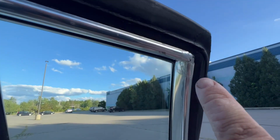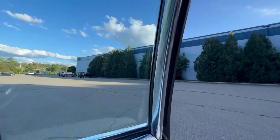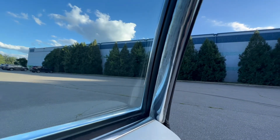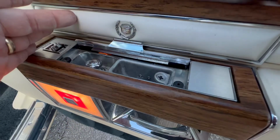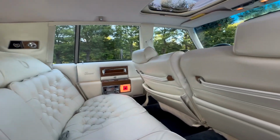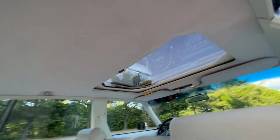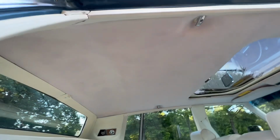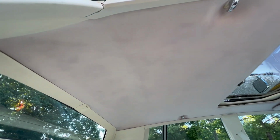Kind of typical to see this little chrome here. This is like a plastic laminated chrome that starts to delaminate and kind of crack like that. That's not uncommon to see. Cigarette lighters and ashtrays galore. I will have to say that headliner has probably been replaced. Obviously it has to have been, I should say, because it was from Florida and it just wouldn't have stood the test of time down there.